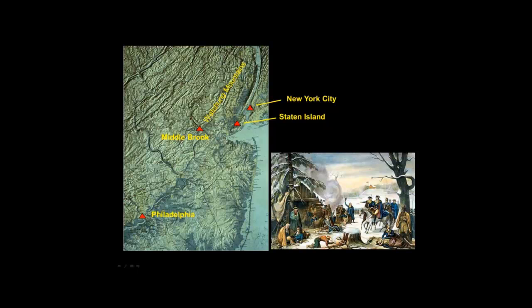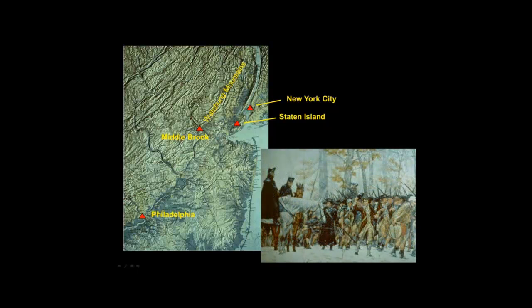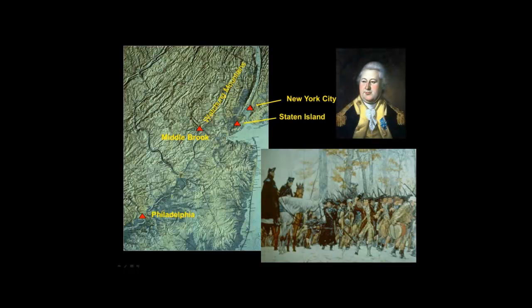The infantry started to pour into Middlebrook in early December of 1778. The Continental Artillery was under the command of Brigadier General Henry Knox, and they were diverted to a safe position to the rear of American lines at the small crossroads village of Pluckemin.